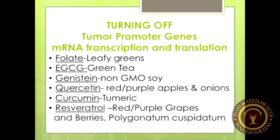Quercetin is one of the most powerful anti-tumor chemicals, has a big impact on DNA. It's also a super antioxidant. And quercetin is found in red and purple pigments in nature. So the red onions, for example, or the red skin of an apple are very rich in quercetin. And of course, you can take all these things as supplements. So if you're going to try to build a diet that has all these anti-cancer chemicals in it, then you'll choose from these foods and herbs. And then if you actually have a disease to treat, then you'll want to take pharmacologic doses, therapeutic doses of these chemicals.